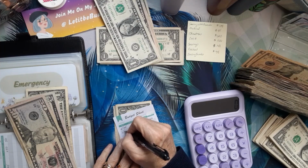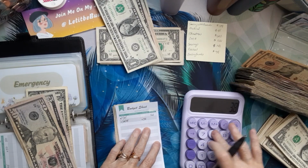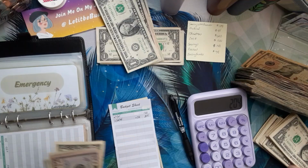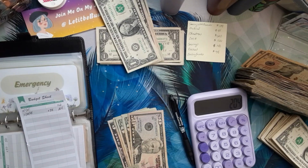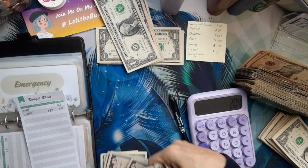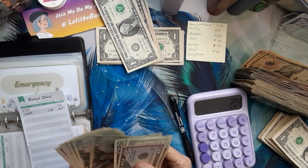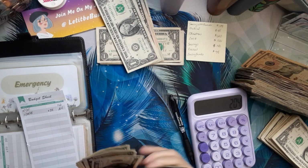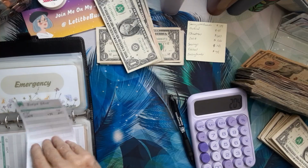And today is 11/28/25. So 166 plus 38 gives me $204. Alrighty. Let's see how I'm faring here. Okay. So there's 5 and a 20. Alrighty. So I have 50, 70, 90, 110, 130, 150, 170, 75, 80, 85, 90, 95, 204. So 204. Yay!